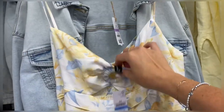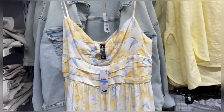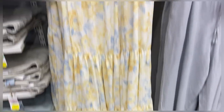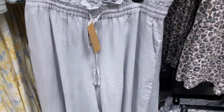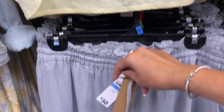So it does have a little cutout area, but it looks really lovely on. And I've just seen it on other influencers on Instagram, but it's really lovely and it's $40. And they've also got some linen style pants. It's $30. Let's go to BW.